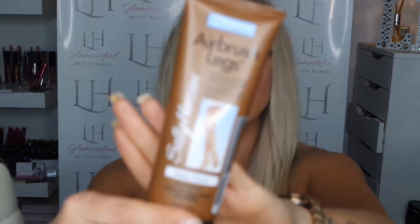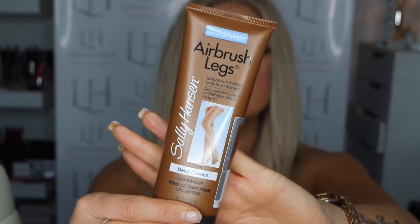I'll tell you about some of the products that I bought and some of the products that I took over and absolutely loved. So first one, as you can see, I look quite tanned, which is all fake. This is not even a spray tan. This is Sally Hansen Airbrush Legs. This was an absolute lifesaver for me in America.